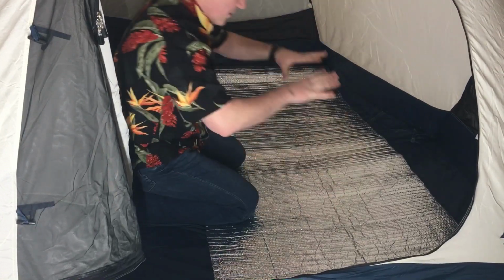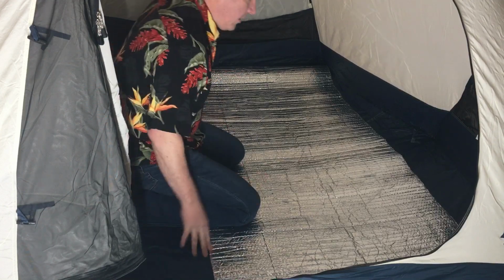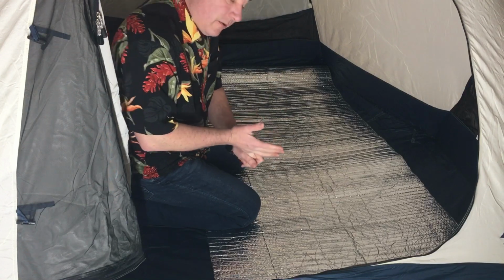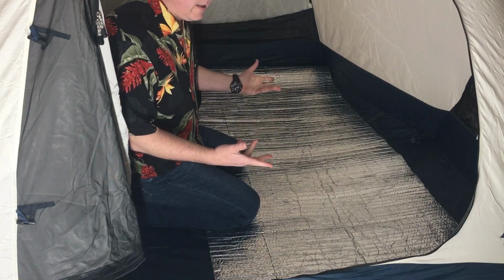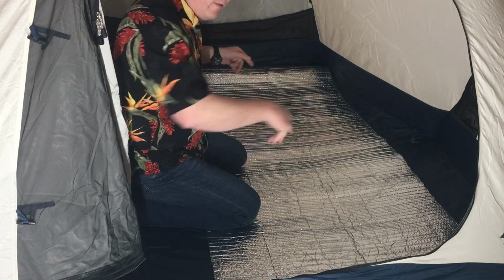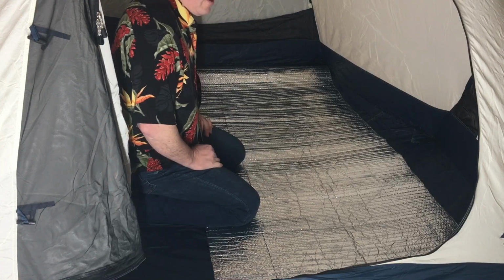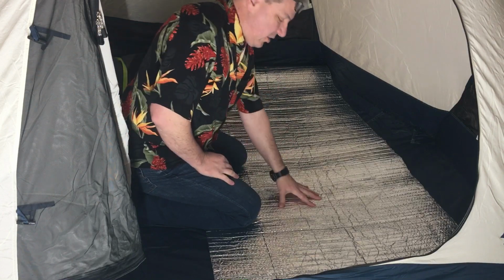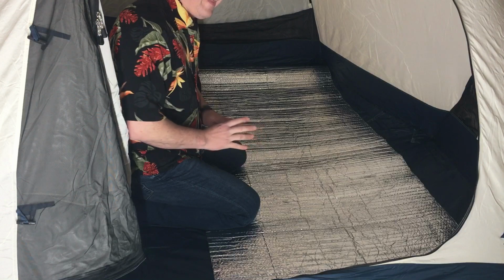It does a few things, that Reflectix inside the tent. For one, if you're kneeling on the tent floor, you can kind of get on it, and it's a little bit of insulation from the cold ground. It's a little bit of protection. If you use a cot, the cot feet won't push down on the tent floor and ruin your tent, poke a hole in it. It'll do a little protection there. And then, as we always know, it just stops that cold from radiating up through. It just does a fantastic job.